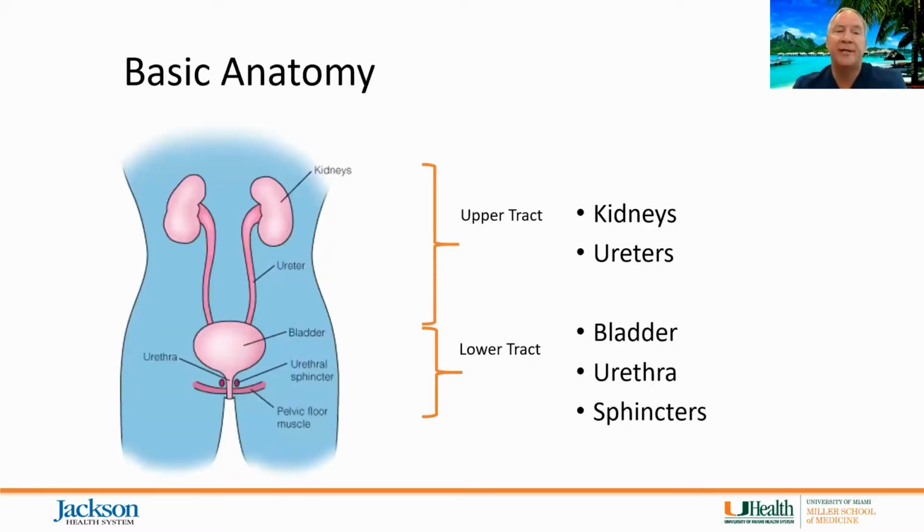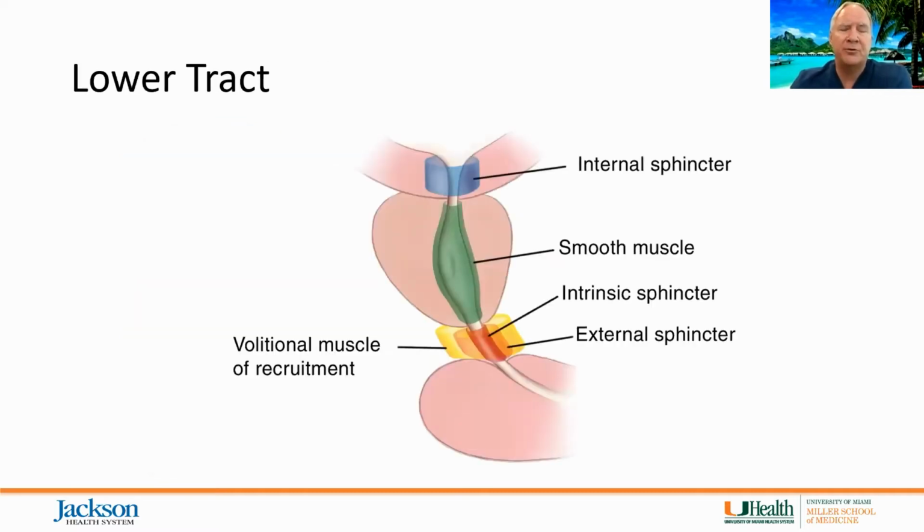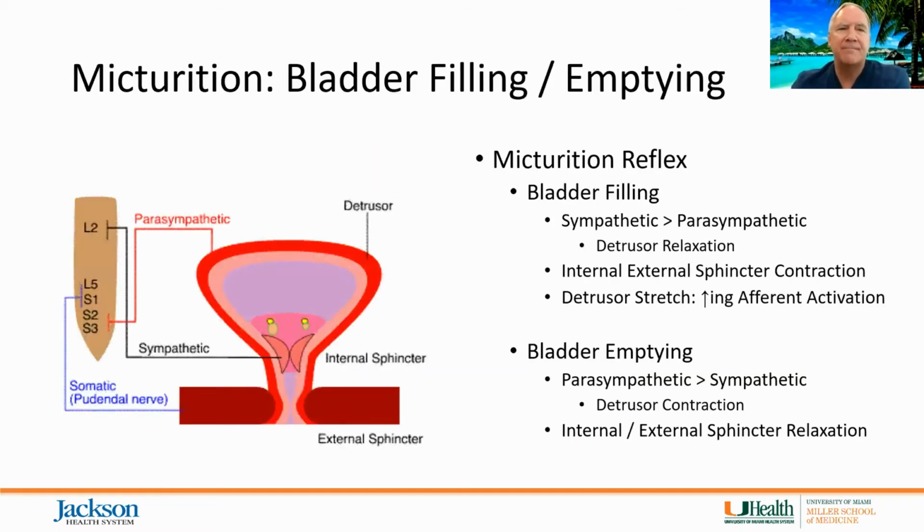So as a starting point, basic anatomy. We have two major components of the urinary tract. We have the upper tracts comprised of the kidneys and the ureters, and then the lower tracts, which we're going to call the bladder, urethra, and sphincters. As we look at the lower tract, this is what allows us continence, that is, allows us to remain dry even when our bladder fills, at least under voluntary conditions.